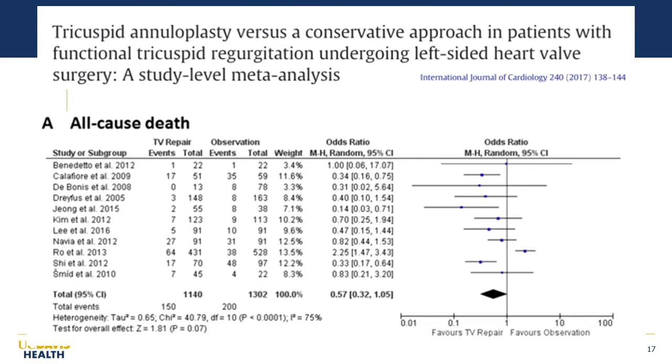Whether you looked at all-cause death or cardiac-related death, it seems that if you can treat the tricuspid valve at the time of left-sided surgery, this is beneficial to them. Tricuspid regurgitation is bad. In patients with or without left-sided disease, with or without pulmonary hypertension, the more TR you have, the more it is intimately associated with long-term mortality.